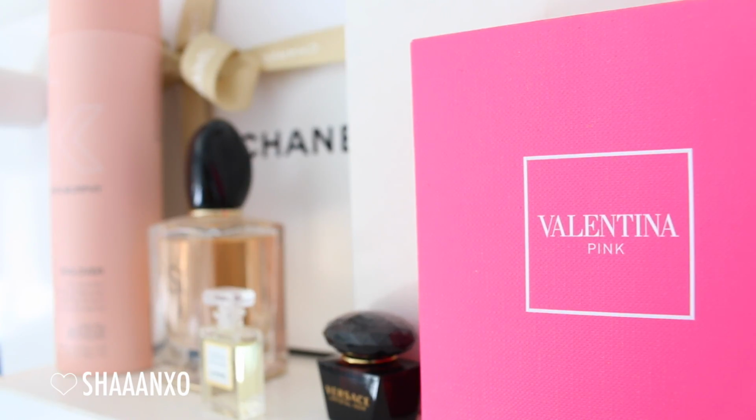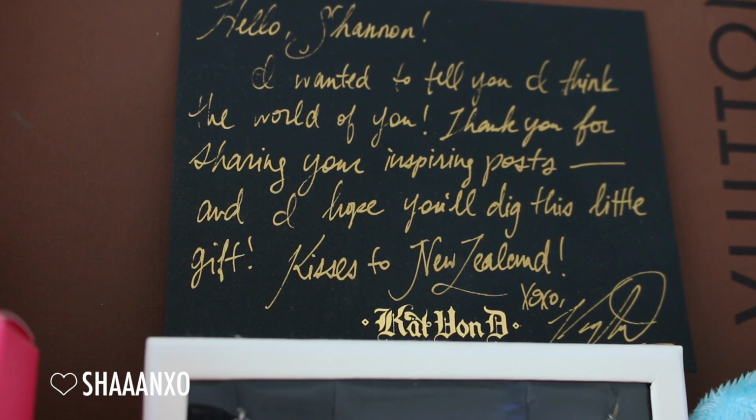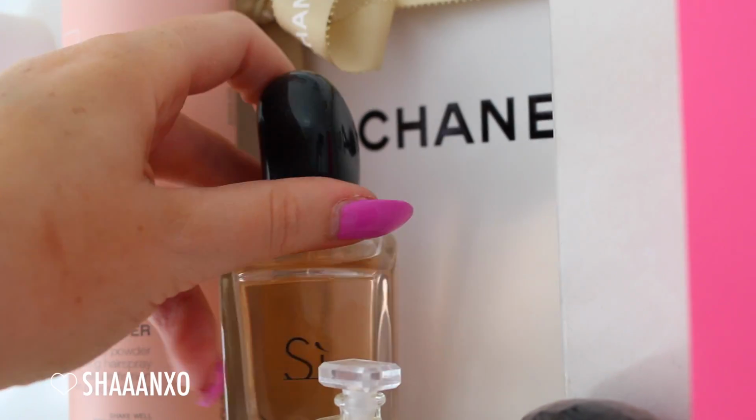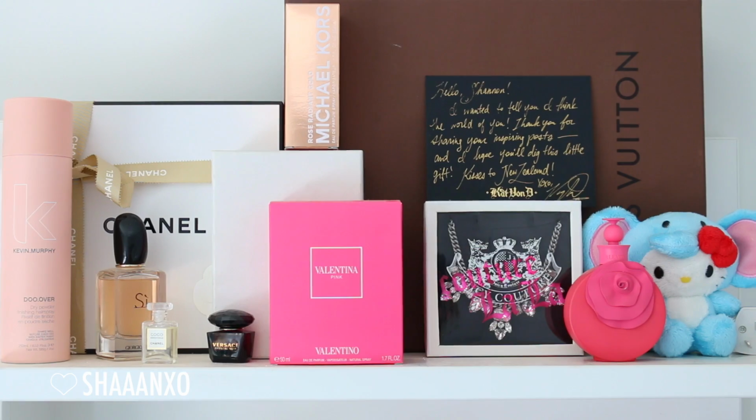And then this is the top shelf, and it's just got some more perfumes and bits and pieces, like this letter Kat Von D wrote me. I like died inside when she sent it. And this is another favorite of mine, C by Giorgio Armani. Amazing. As you can see, I also keep some of the really cute boxes and things.